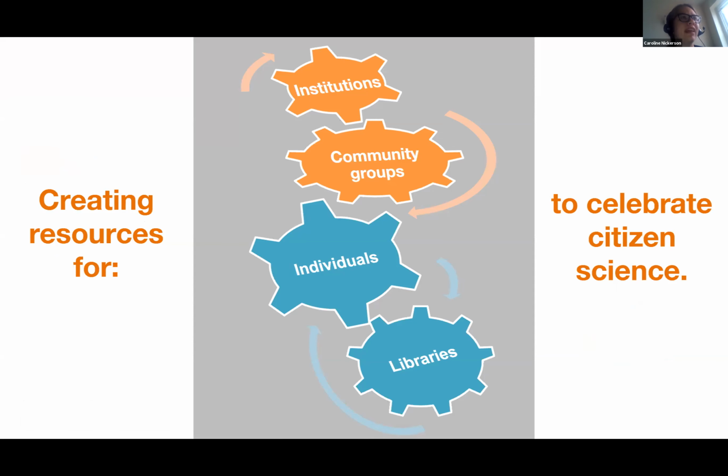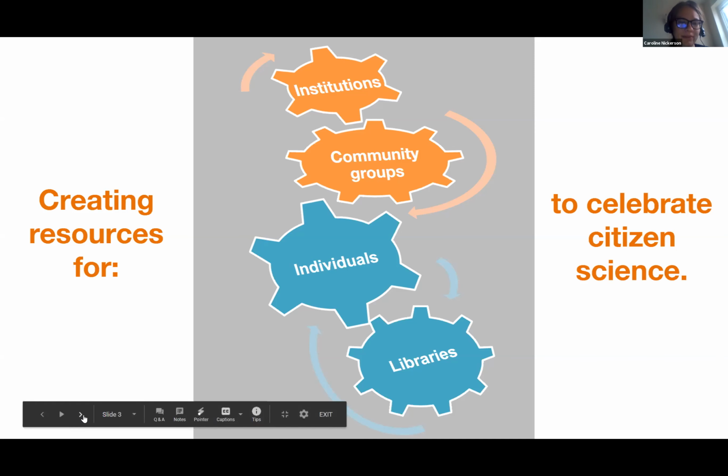And once you've planned something, we want you to add your event to SciStarter and use our resources to reach registered SciStarter users and other people too to go to that event.